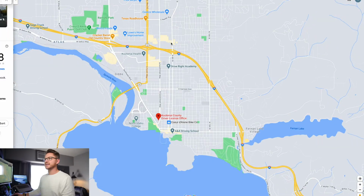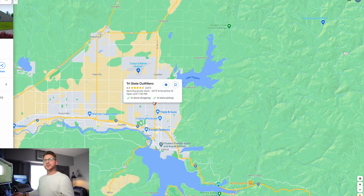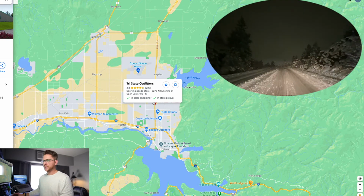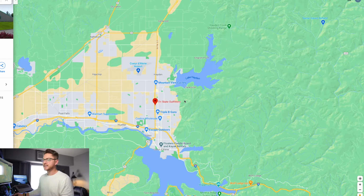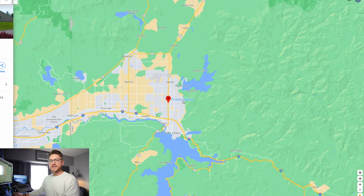All right, next, Tri-State Outfitters. When you move here, if you move here in the summer, you probably won't realize it, but as soon as it gets to fall and winter, you're gonna wanna have some really good outdoor clothing. This is also a great place to get skis, snowboard, paddleboard, hiking boots, all that stuff.